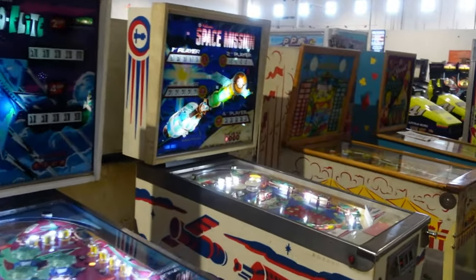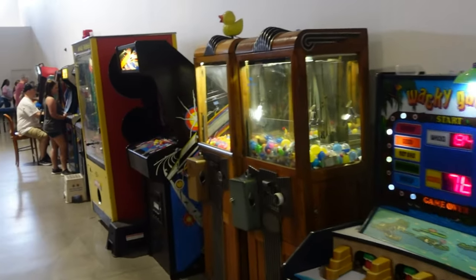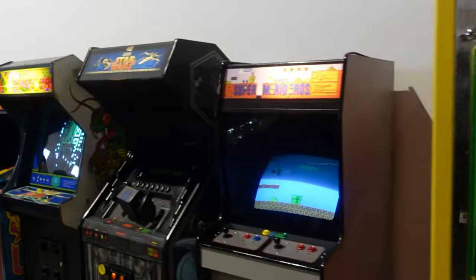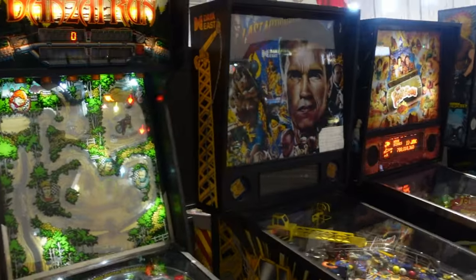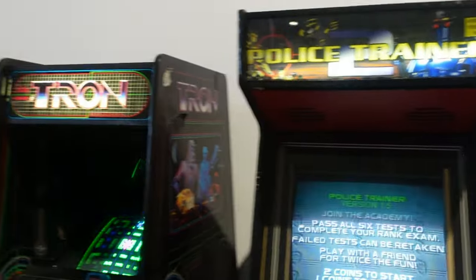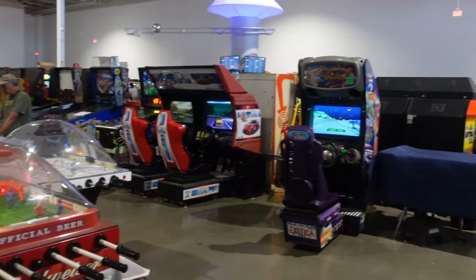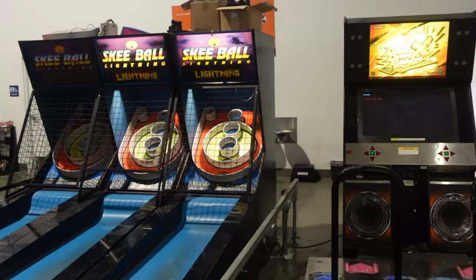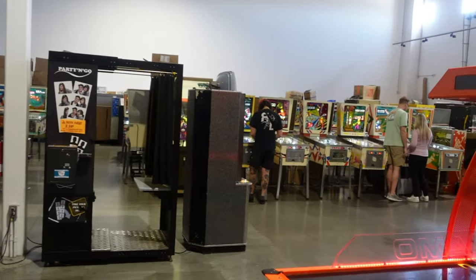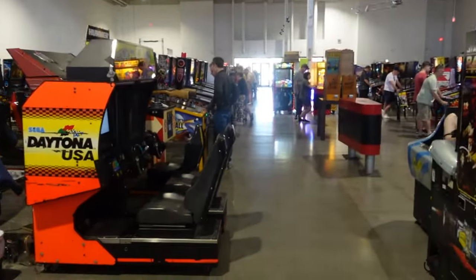They've got all kinds of pinballs and arcades from back in the day. It's a gamer's paradise. You need quarters though. Maybe I'll go play a few. Really cool. You even got a photo booth. You got really old pinball machines. Yeah, this is definitely someplace I'd bring the kids or yourself.